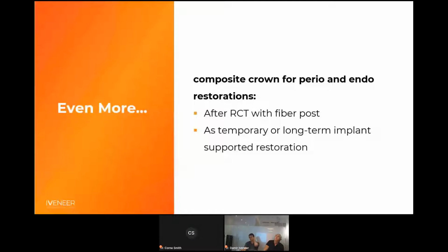And you can use it as a temporary or long-term crown after implant. If you are doing implants and you need a temporary crown after immediate implantation, what you have to do is put the abutment and build a palatal shell on the abutment, and then put the matrix and inject the whole material. And this is a very, very good, very fast provisional for those of you who are doing immediate implants.